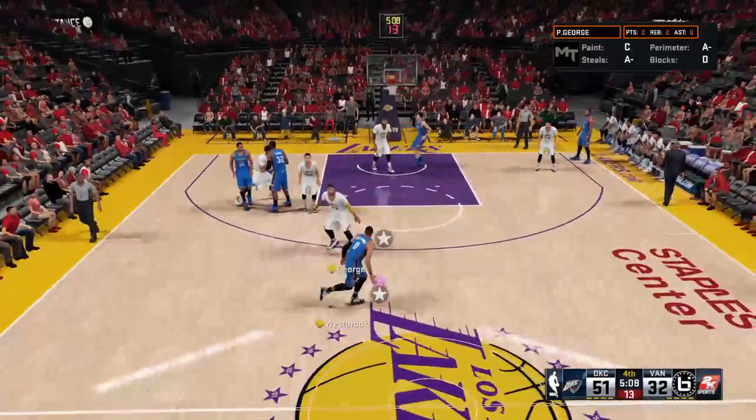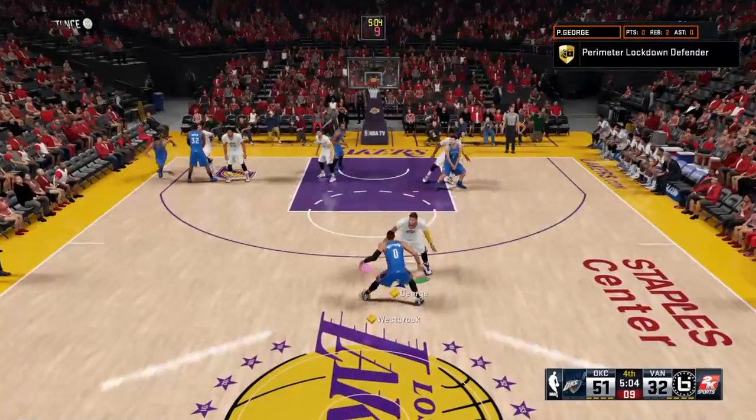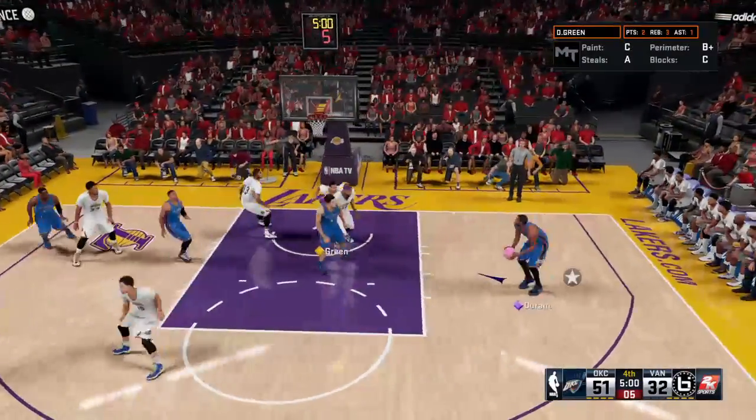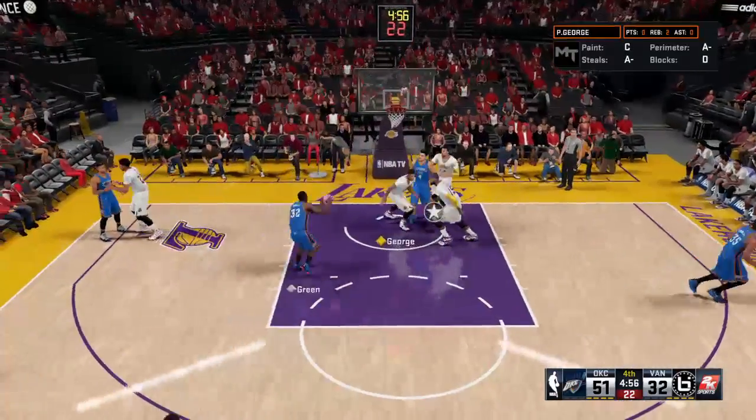Now here is Cephalosha, guarded by Curry. The dish now to Cephalosha. Here's Westbrook. Green with the block. And they're able to recover. They get the rebound. Collison the pass to Green.